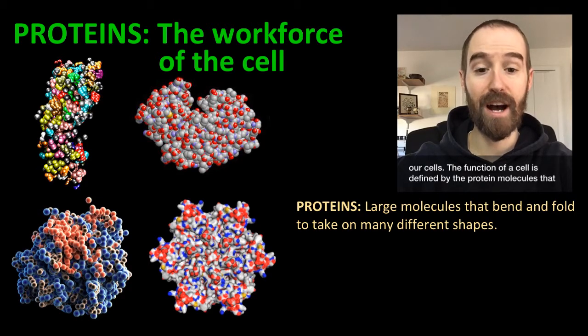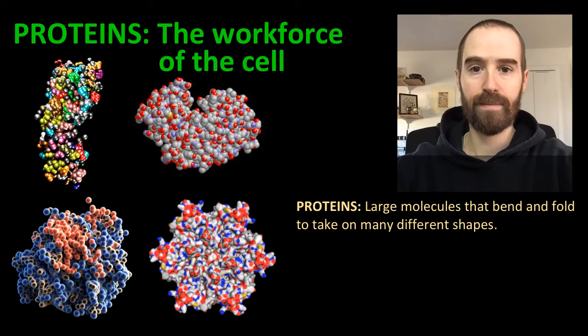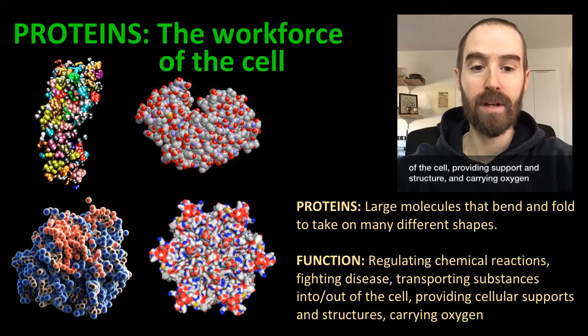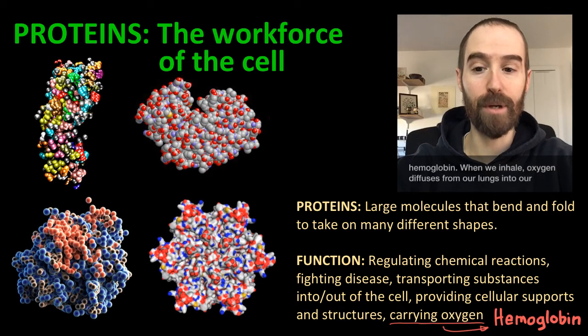The function of a cell is defined by the protein molecules that it makes, and the jobs that protein molecules do inside our cells are very, very important. Among the many important functions performed by proteins are regulating chemical reactions, fighting disease, transporting substances into and out of the cell, providing support and structure, and carrying oxygen through our blood. This last one is performed by a protein called hemoglobin.